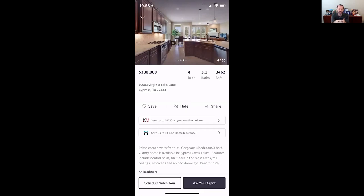If this property has had a recent price decrease, there would be a little green squiggly arrow with the dollar amount of the actual price decrease listed in that white space between the price and the address. Obviously, I can easily see the address. Then I have three buttons, so I can do save, hide, or share.